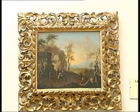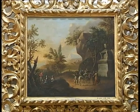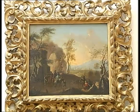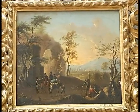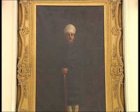Italy and European painting are inseparably linked, and 20 golden views of Italian landscapes painted by C. Marco and Agostini in the 19th century add greater luster to this magnificent collection of Salarjung.